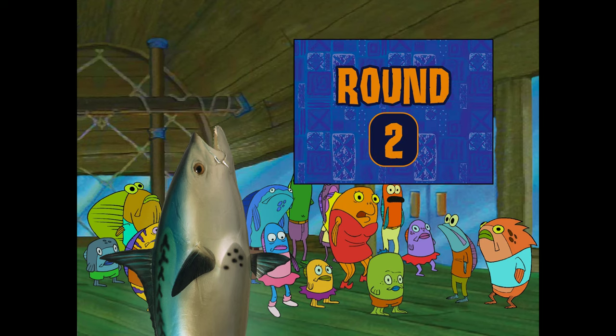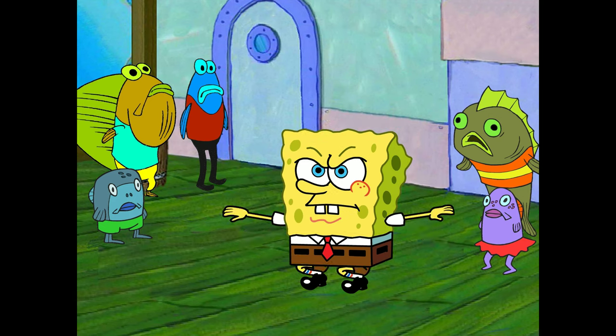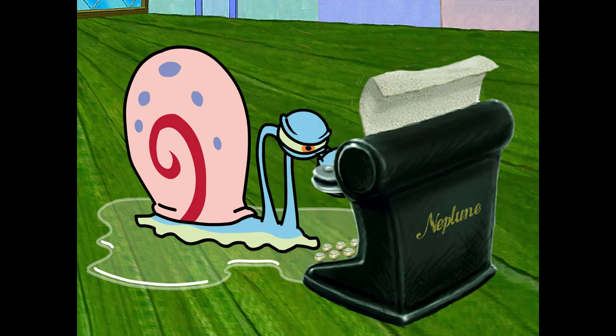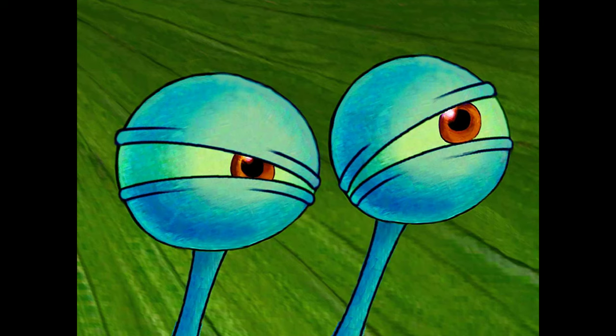Round two! It's a household head-to-head! SpongeBob versus Gary the Snail! Look at SpongeBob SquarePants! He's preparing for the typing contest of his life! Against his very own pet, Gary the Snail! Is Gary oozing with confidence, or is he just oozing? We'll find out as round two is about to get underway!